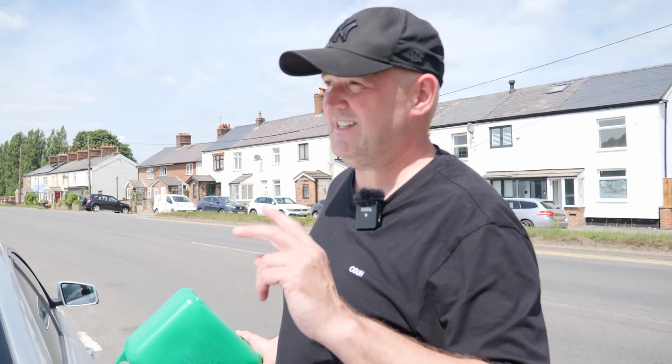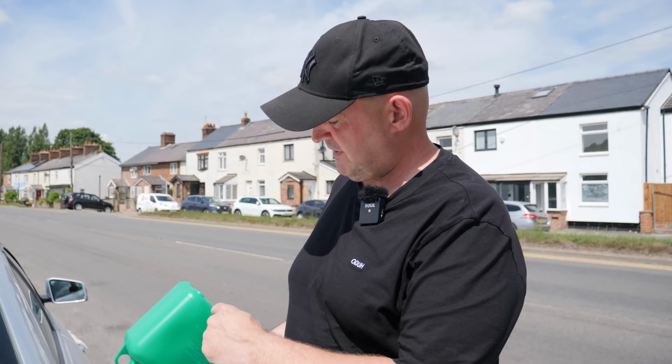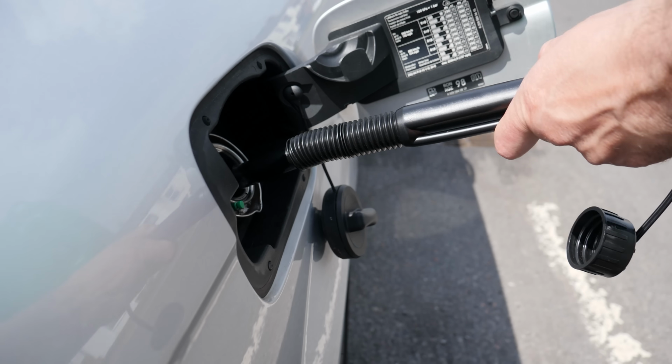So the petrol station is literally 2 minutes down the road. This is a tenner's worth of 98 fuel. That'll just about get us to the petrol station. Do you know when the car runs out of fuel? Do you have to do something? You have to pump it up, or does it just start on its own? Pump it up. Try again. Good. Here we go. Yes. Hey! Yeah, I better not do that. We've only got a tenner.